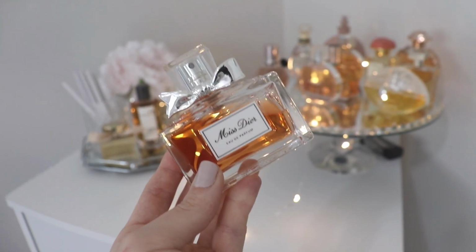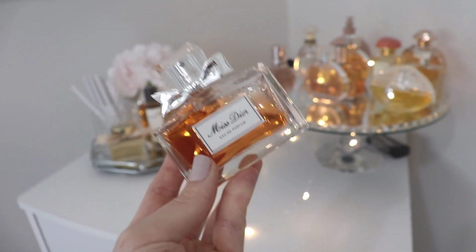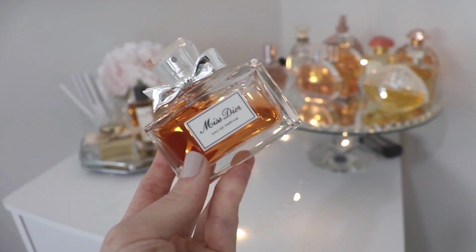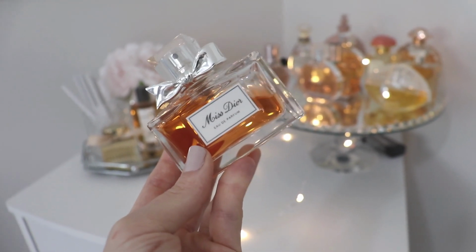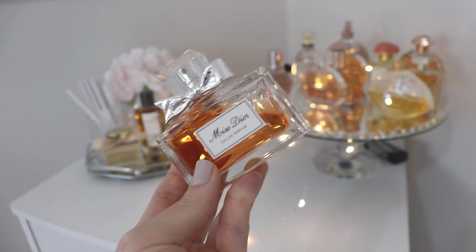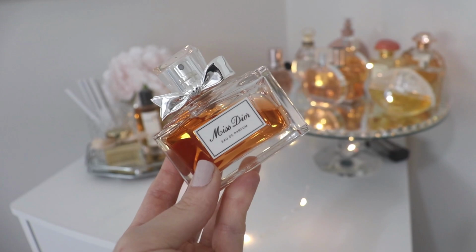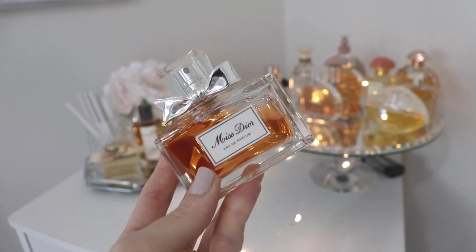I've been told that the 2017 version is not quite as good as this one. I have yet to smell the 2017 because the store that I purchased this from told me that they still have older stock, so I don't think they have the new one in. I do get a lot of people asking if I can buy it and ship it, but I'd be reluctant to do that because I'd rather you check it out in the store, since I don't want to be responsible for sending you the wrong one. But anyway, this is one of my favorite rose fragrances. Absolutely love it. That is Miss Dior.